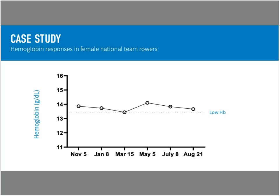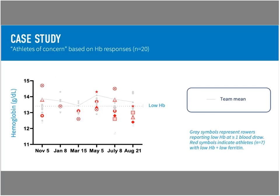Now, this relationship between iron and hemoglobin is something that is critically important to understand, and the role that iron plays in the production of hemoglobin. So we can see the patterns of hemoglobin are actually quite similar to that of iron. And we can utilize this as a way to get buy-in not only from the athletes, but from the coaches.